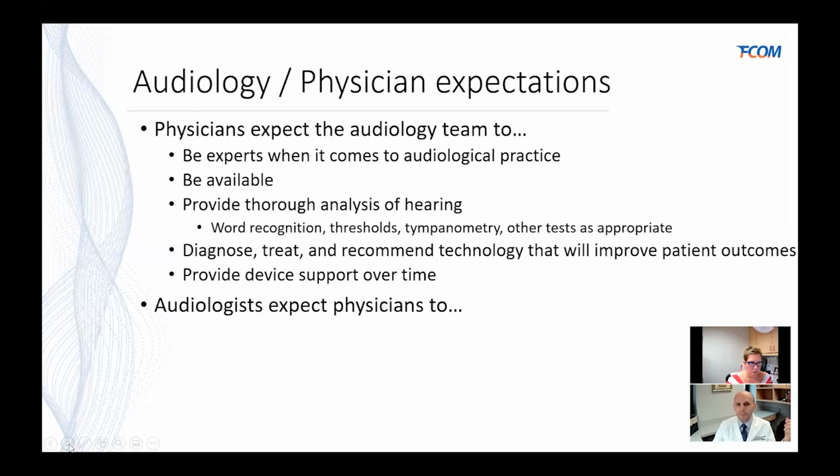care. We expect the audiology team to provide a thorough analysis of all the dimensions that we can measure to help us get a better understanding both of what the patient's doing today and how they're doing today with respect to how they've done in the past. And then it's our expectation to have the audiology team provide device support. This comes into the frequent communications from the device companies that have to do with upgrades or device malfunction, in terms of external processors that might need to be replaced or components that need to be replaced.